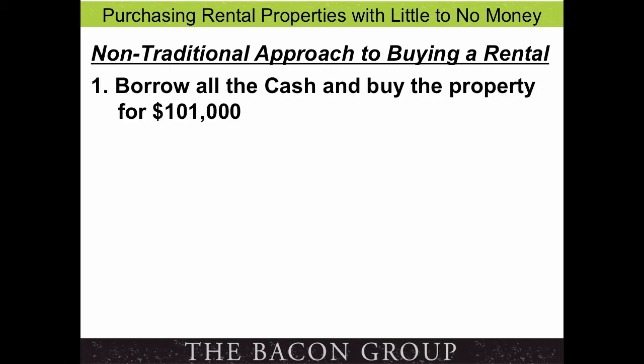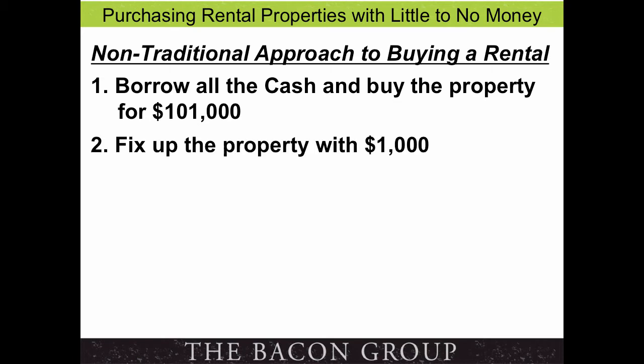Okay, so let's say you borrow all the cash and buy the property for $101,000. Rather than go getting a loan to buy it, you borrow all the cash first. Hard money lender, your own 401k, family, friends, another investor, whatever you're going to do, you just borrow all the cash. Okay, then you fix up the property for $1,000.